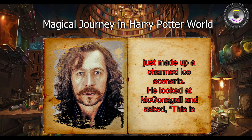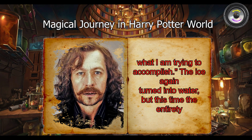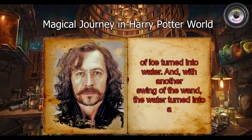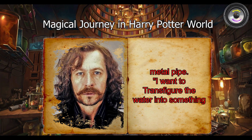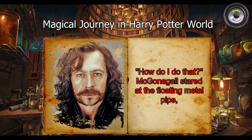He looked at McGonagall and asked, "This is what I am trying to accomplish." The ice again turned into water, but this time the entirety of the ice turned into water. And, with another swing of the wand, the water turned into a metal pipe. "I want to transfigure the water into something else so that it won't go back to the ice," explained Quinn. "How do I do that?"